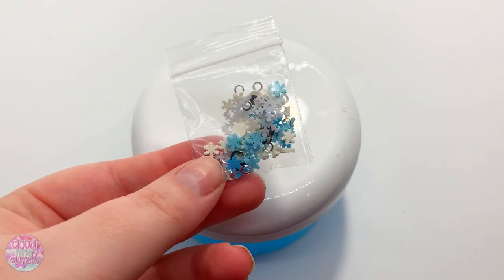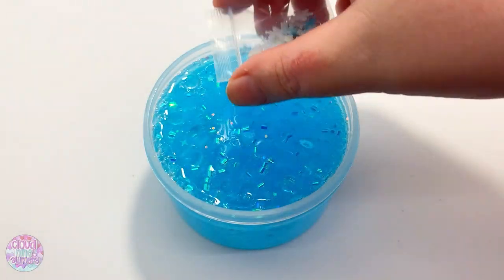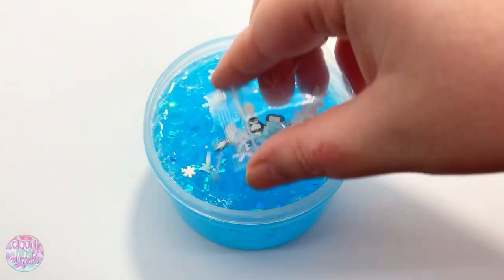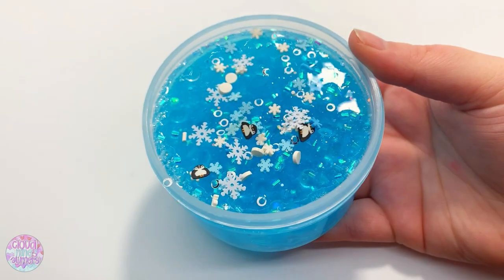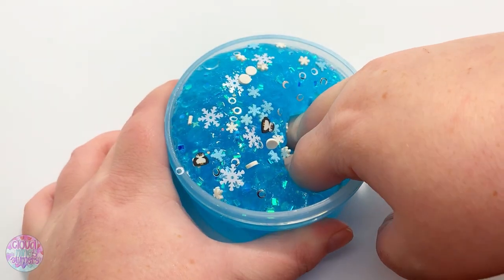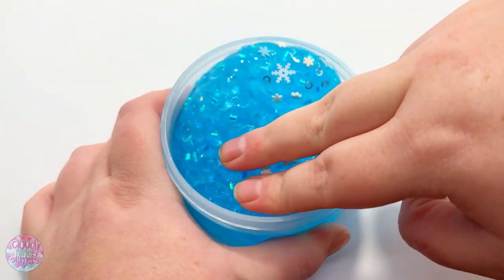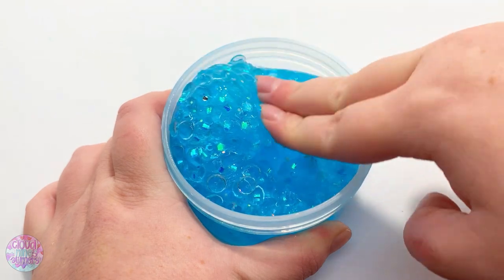The next slime is Wintermint Crystals. So this is a semi-fishbowl slime with some Bingsu beads, some gorgeous glitters, and you also get this packet of glitters and sprinkles to add on top. Super pretty. It's scented like spearmint, so it's kind of like a cooling effect, I feel like, with the clear slime and then the scent.